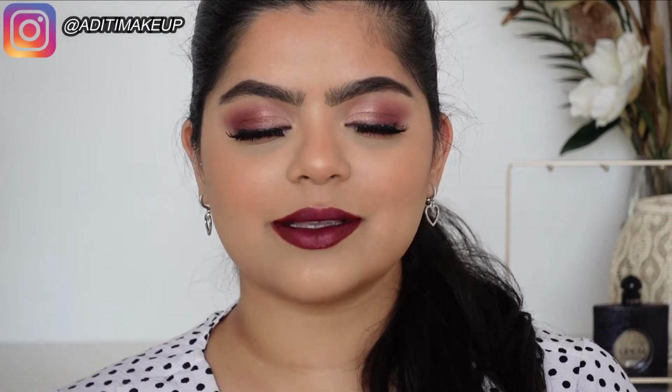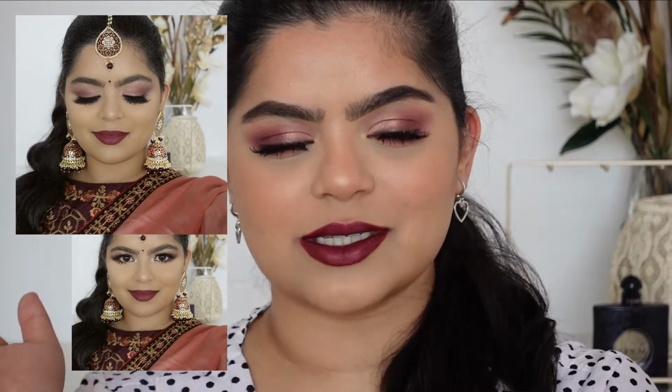You don't have to be good at makeup. It is just a simple, soft burgundy look. It can go with any outfit. I actually wore this with the Indian outfit. I'll leave some pictures here on the screen.